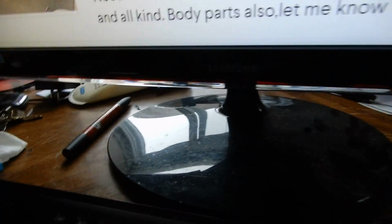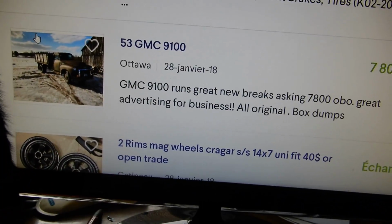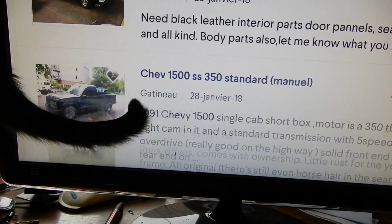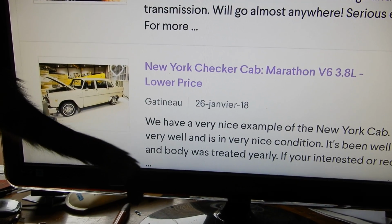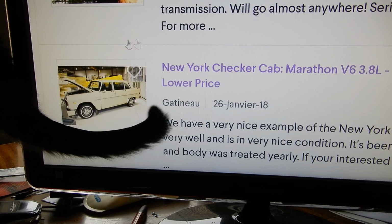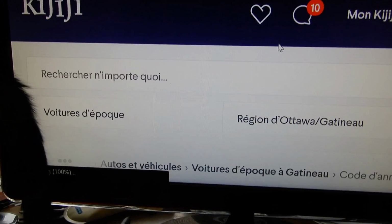So anyway, I guess the trigger for me to make this video was what I just saw here for sale, oddly enough, at the Gatineau Airport. Where did I just see that now? Yeah, look at this. Here, a Checker cab, man, a Checker Marathon. Or an A80, what is it? Not exactly sure. 15 grand.